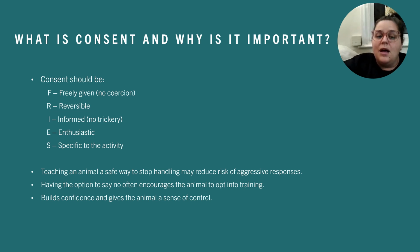So teaching an animal a safe way to stop handling is likely to reduce the risk of aggressive responses. So if they have an option to say no and they have an option to remove that consent, they're less likely to utilise aggression if they do become worried, because they already know, if I just do this, everything stops.